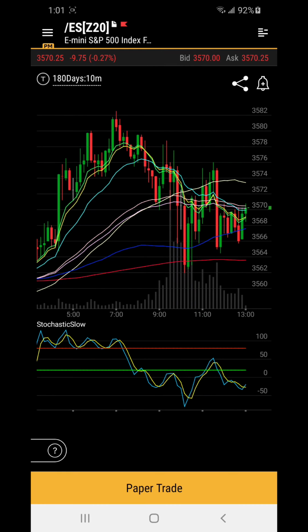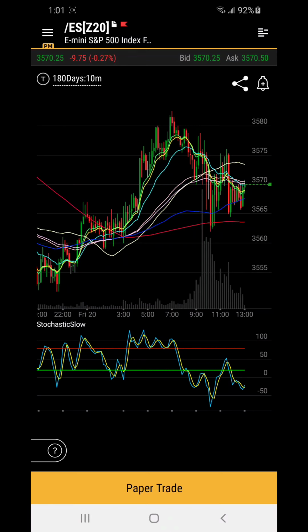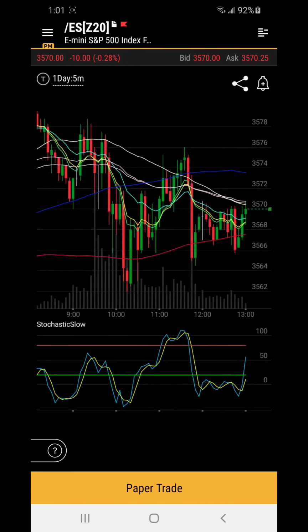Okay, here the averages have a little more space, but we are sitting right at resistance, and we have this red line that we need to break. But again, under 60, it's going to be under everything. Under 50, it'll be under all of them. So that's the 10-minute. Let's look at the 5-minute.